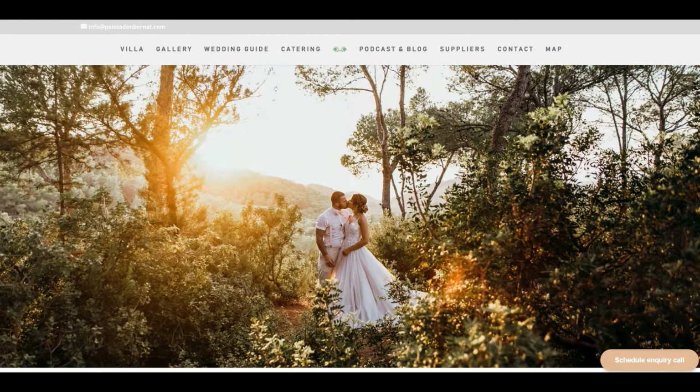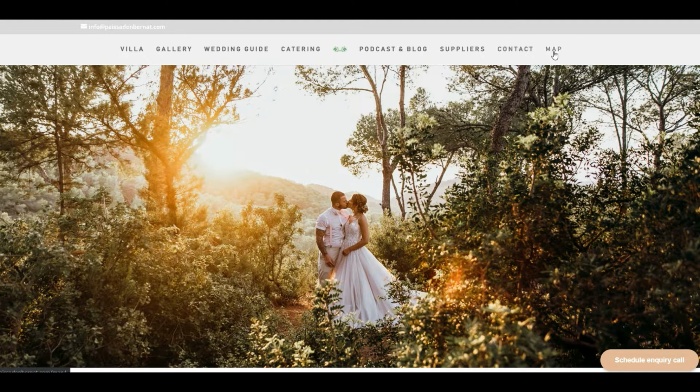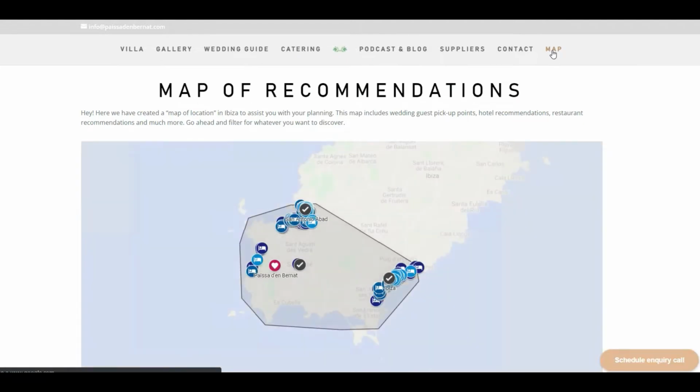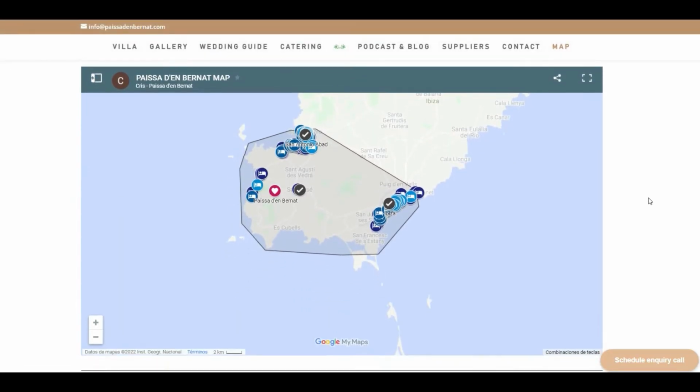Before we get started on the transportation booking form, I would like to invite you back to our website, only because we've added a new feature and I wanted to show you. So if you go to www.paissadenbernat.com, on the top of the bar, you're going to find that there's a new tab here that's called Map. I'm going to ask you to click on that, and this will bring you to a new embedded map added to the website. Scroll down.